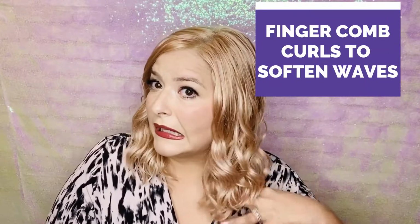So then what I'm gonna do is I wanna kind of break up, especially some of these curls in the back. They're a little bit ringlety, and I like a little bit of a looser wave instead of an intact curl. So I'm just gonna use my fingers and kind of wiggle in between these curls a little bit, just to break them up and smooth them out. There you go. Now I have a little bit of an old Hollywood glam from the same wig.